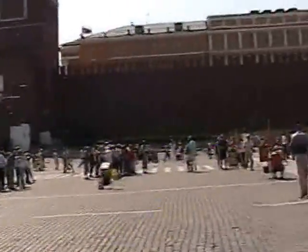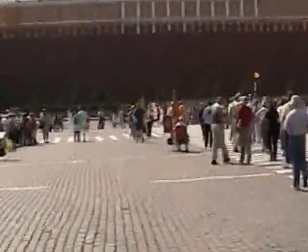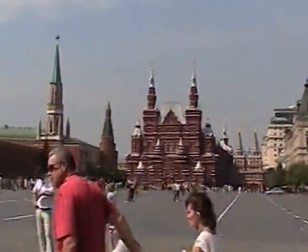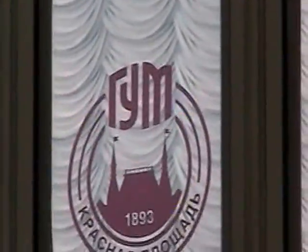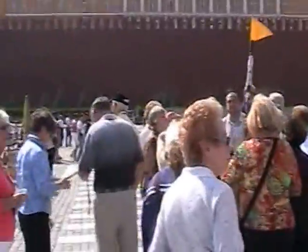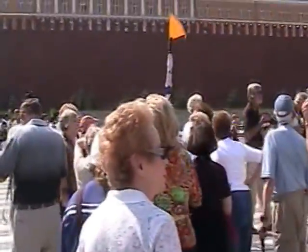Looking to the north, there's the Kremlin Wall. Looking to the east now. Looking to the south, this is the GUM department store, the famous department store of Russia. G-U-M. It's Gamma, Epsilon, Mem. I don't know what the M stands for. In the center of our country, in the center of our city, you are in Red Square.